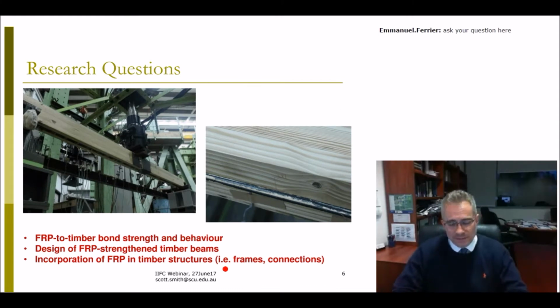So some of the research questions that we can ask for the application of FRP to timber. We're interested in the strength of the bond, behavior of the bond. When we understand the behavior, when we can quantify the strength, then we can design the application of FRP to timber. We can perform bond strength tests, and then we can upscale to incorporate FRP into actual structures.